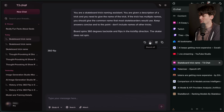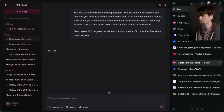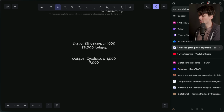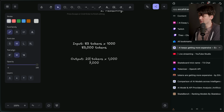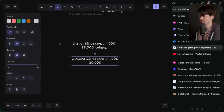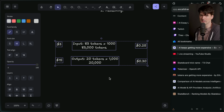To make this test a little more realistic, let's use the non-reasoning version of Claude. We'll just use Claude 4 Sonnet standard. It went long on the name. 20 tokens, though. We'll use that number just to be as fair as possible. So the output was 20 tokens. 20,000 output tokens would be the total. It's $3 per mil in and 15 per mil out. So the input for this would be 25 cents, and the output would be 30 cents for running this test, the exact thing I just did 1,000 times.